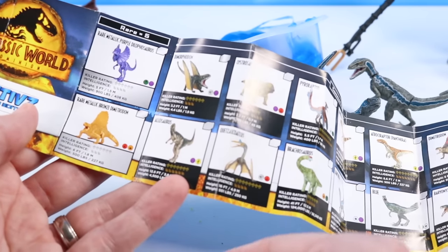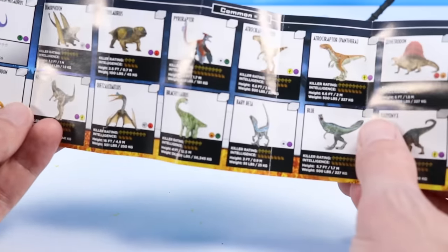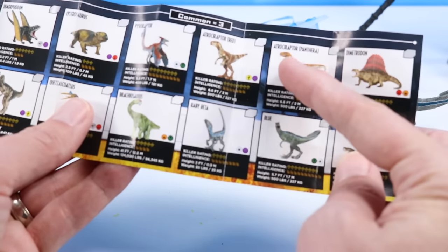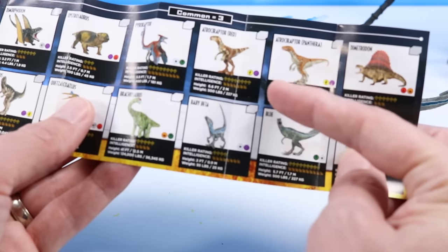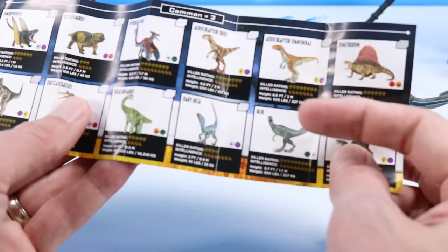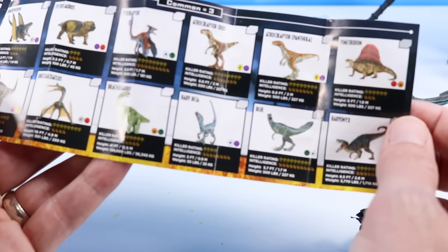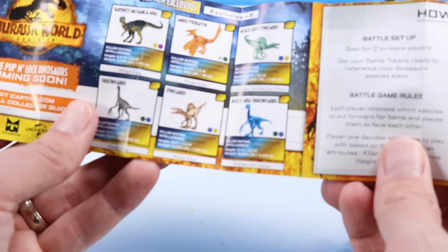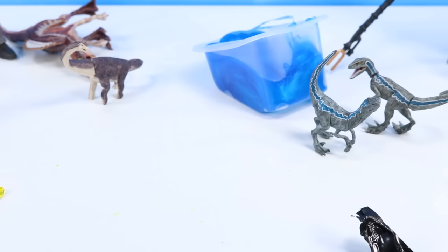The Dimorphodon that we found, and what is the one? We did find one other and it has run off. I think we had found, yeah, one of the Atrociraptors here. I think this red one. I gotta find it. It has run off into the collection bin somewhere. So we did find an Atrociraptor, pretty sure on that. So this also gives you more battles. So that was the classic, kind of fun.